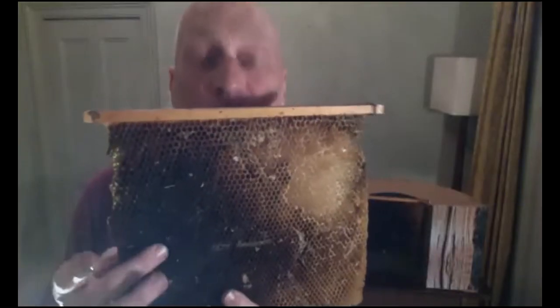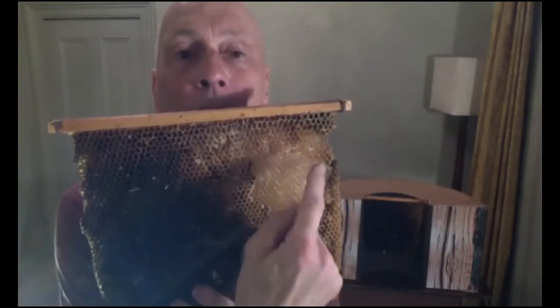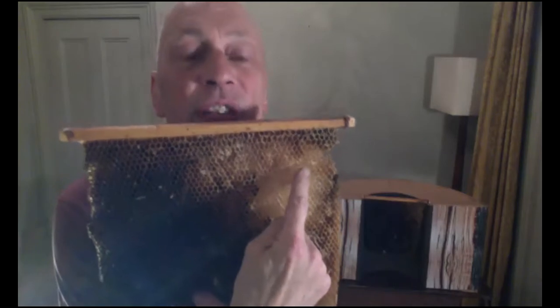So is that what gives the honey its colour? It's what gives dark honey its colour. Look, if I show you this bit of comb, you can see that this side of it has been propolized a lot, and this bit here has hardly been propolized at all, because that bit hasn't been used as a kid's bedroom.